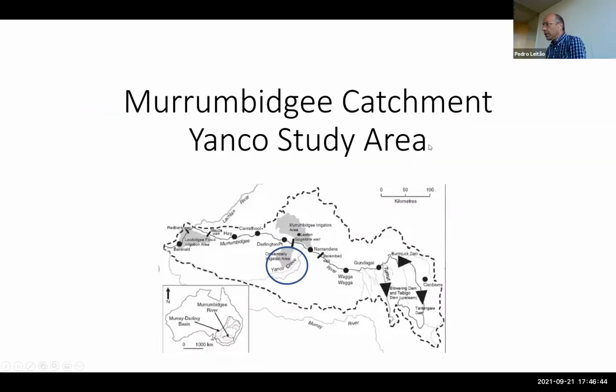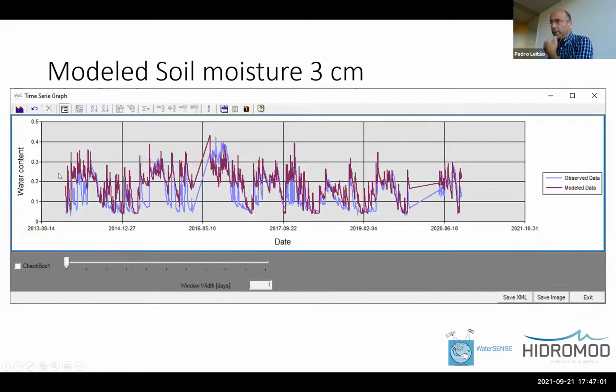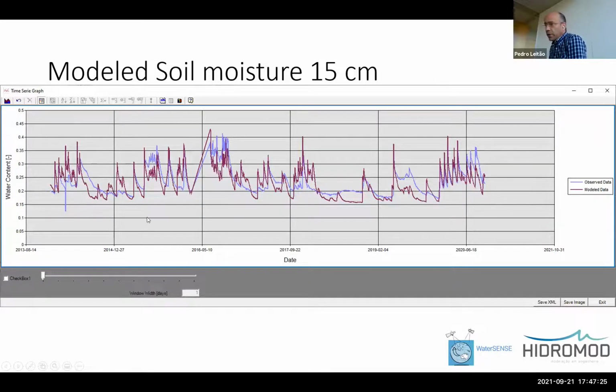Now, what I was starting to say, we have very little data, so we also use the Yanku site as a reference to try to validate what we were doing using this OSFlux data. We managed to have some comparisons between what we were modeling and what is in reality. We can still see some differences, but there are also places where the model is representing quite well. In this case, the 3 centimeters depth, and in this case, the 15 centimeters depth.